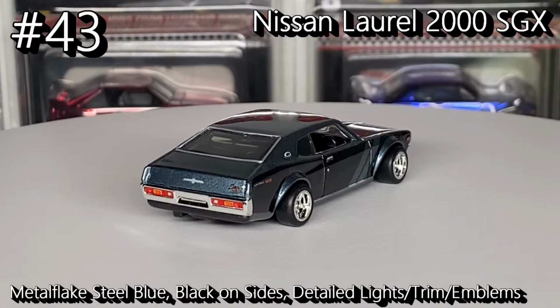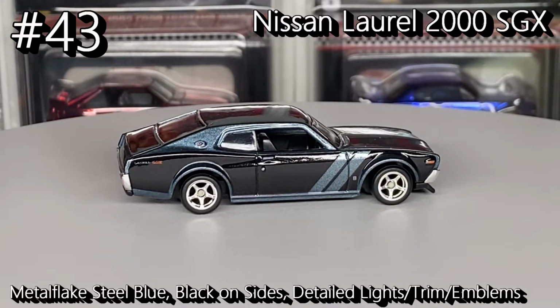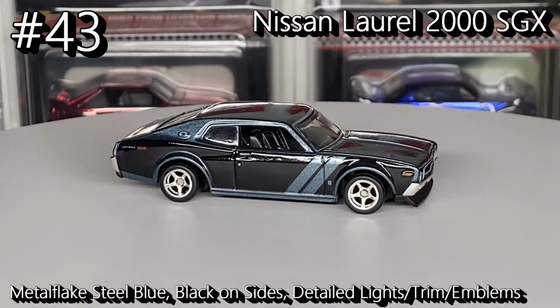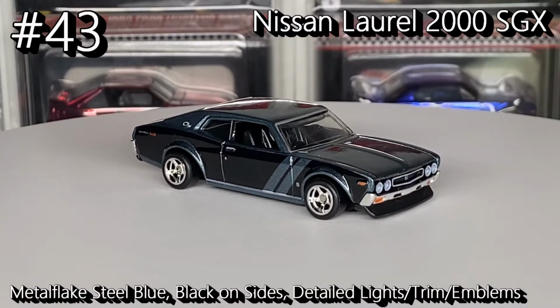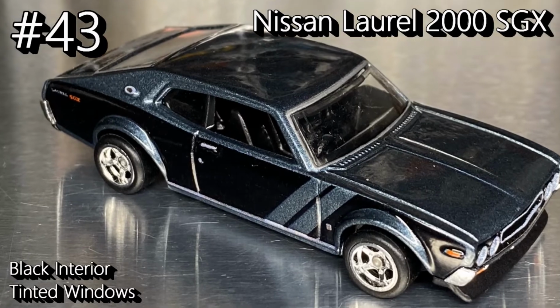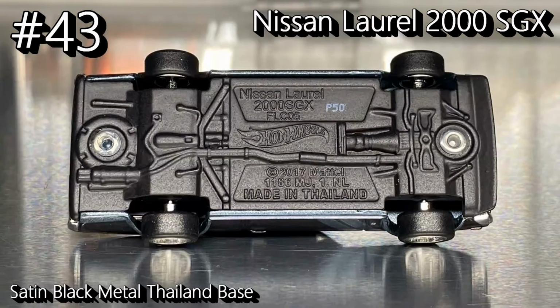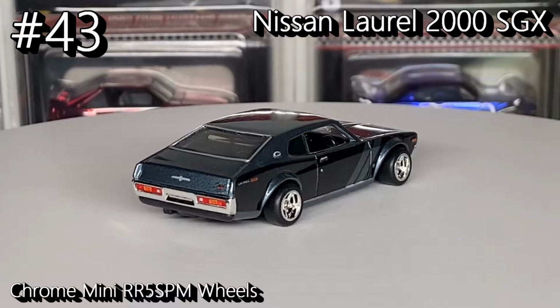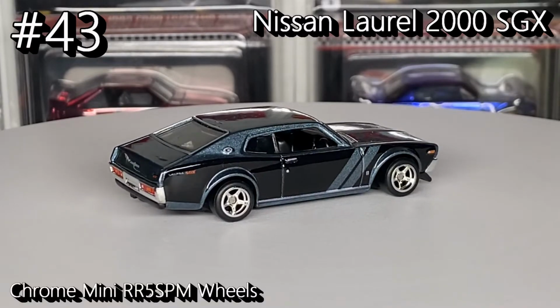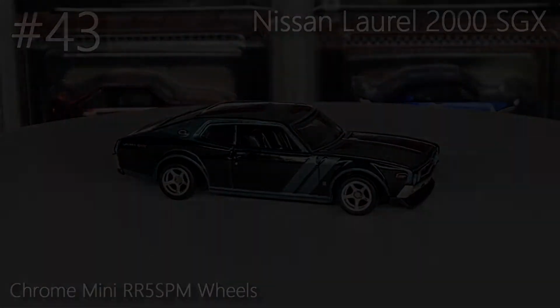That's it for tampos outside of lots of detail when it comes to headlights, grille, marker lights, window trim, emblems, you name it, tail lights, everything. It has a black interior. It has lightly tinted windows. It has a satin black metal tile and base. And it's got chrome mini Real Rider 5-spoke mag wheels.